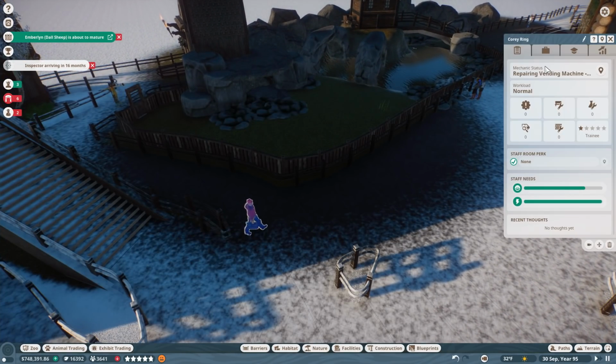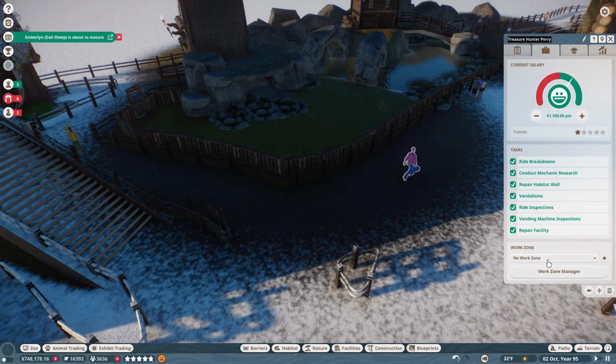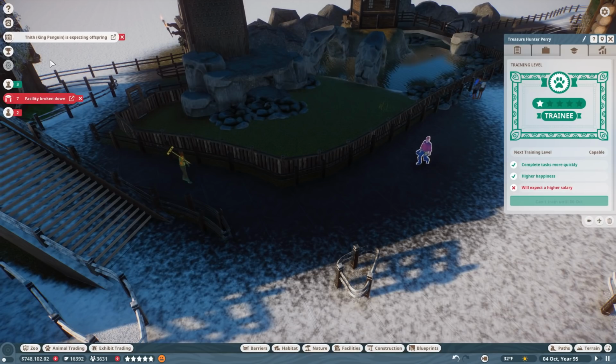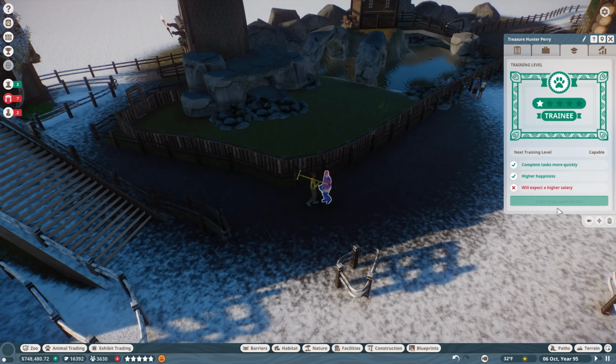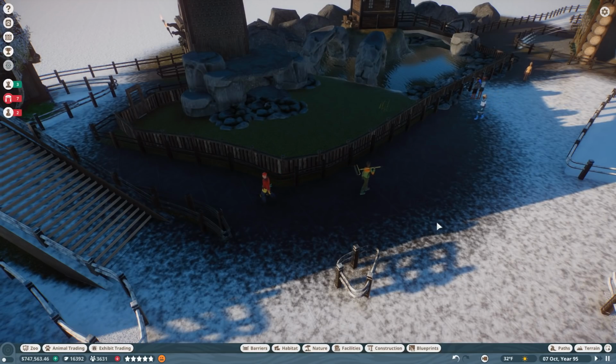Very important. And this is going to be Treasure Hunter Perry. And you're gonna be a treasure hunter in this zone, which is so much fun. All right, let's go ahead. You're gonna focus on Pirate Bay. And let's get you, facility has broken down. That's never a good sign. And let's get you training in just a second here. There we go. All right. And hopefully that will work out quite well.